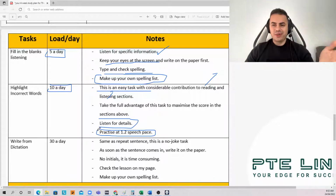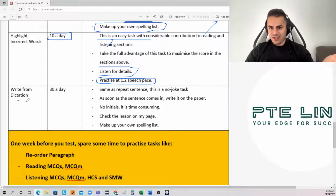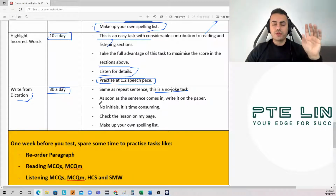Finally, write from dictation, that task. It is a no-joke task, same as repeat sentence. We are looking at practicing 30 sentences a day. The approach is very simple and straightforward. As soon as the sentence comes in, bring it out on the paper. No initials. It is time consuming.